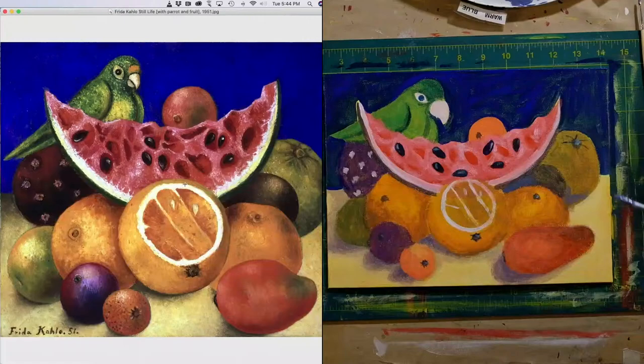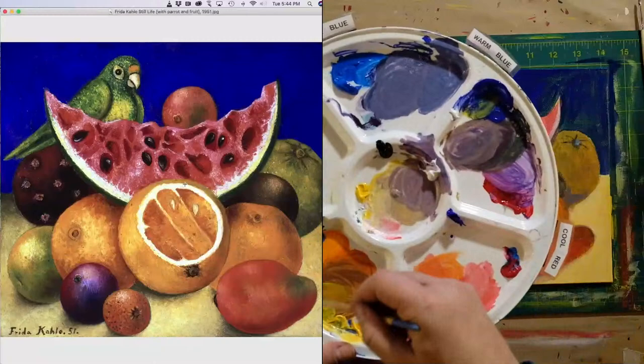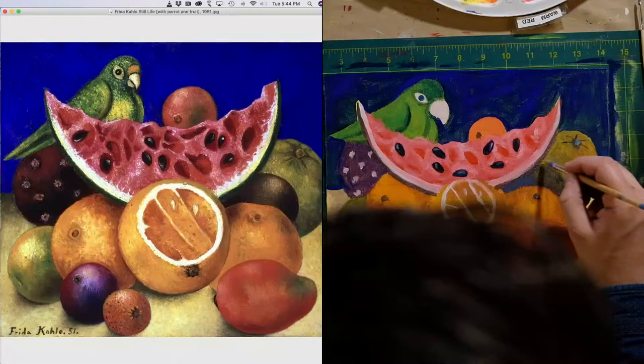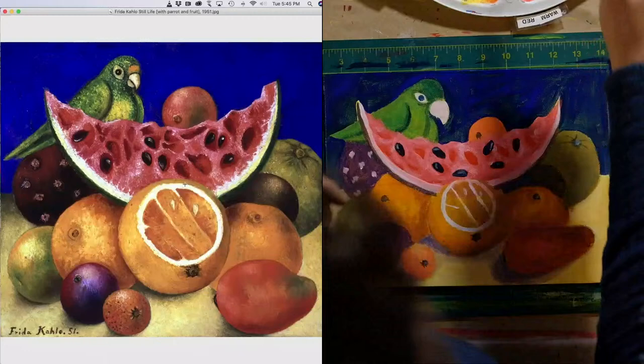Okay, and now I'm going to mix a little bit of color into these areas. So this was a green, so let's take that same color, warm blue and warm yellow. It's kind of green. And I'm going to paint most of this with that color. Blend it into this little bit darker color that I've got mixed here.